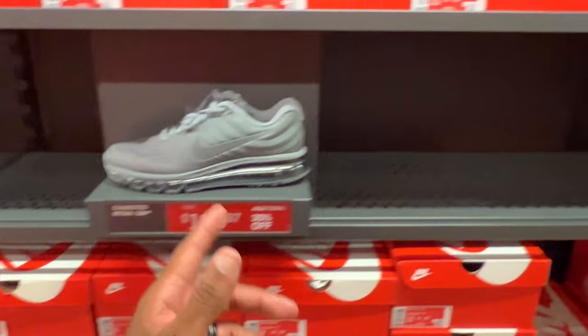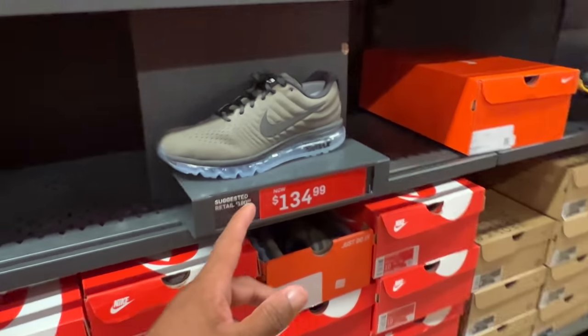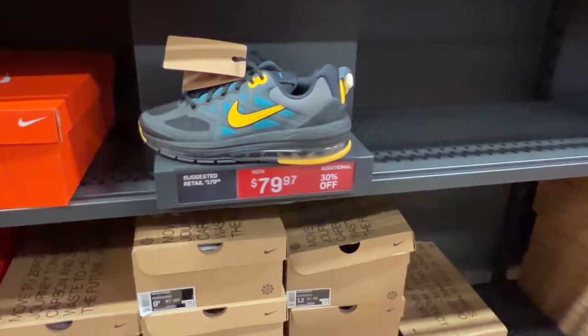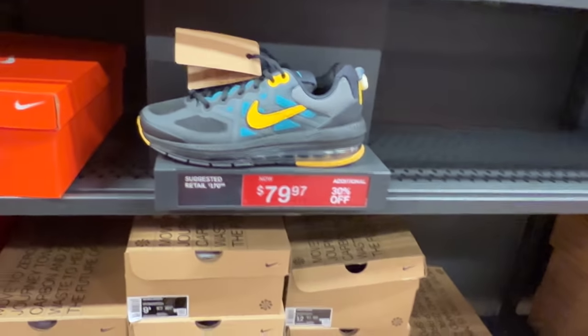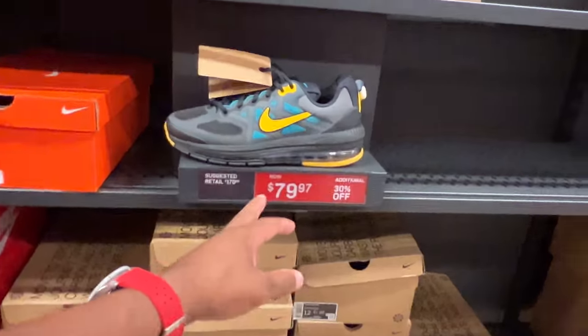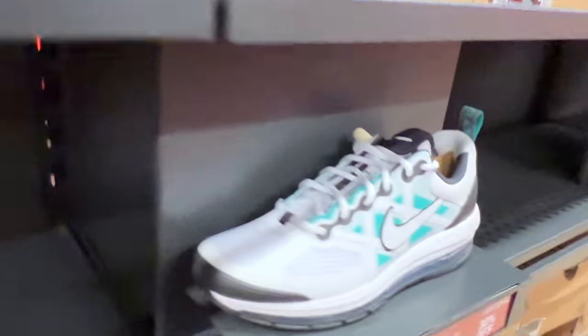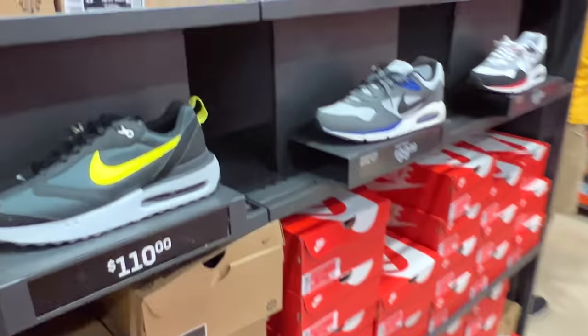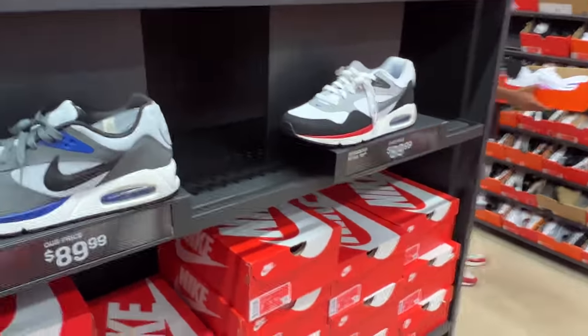Small size 7. Moving past that. What is this, the khaki or cargo khakis? 134. Okay, I like this color, man. I like the price. Oh, these are Genomes, 80 with 30 off. That's not a bad price, y'all. And neither is this. Same thing, 80 with 30 off. Anyways, wearing out the Air Maxes. This is all that's left.